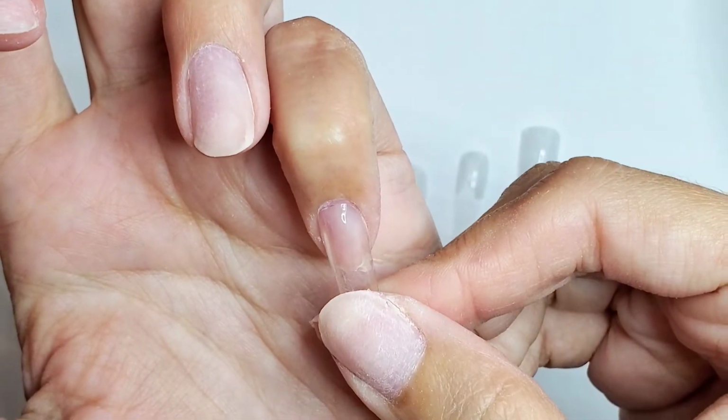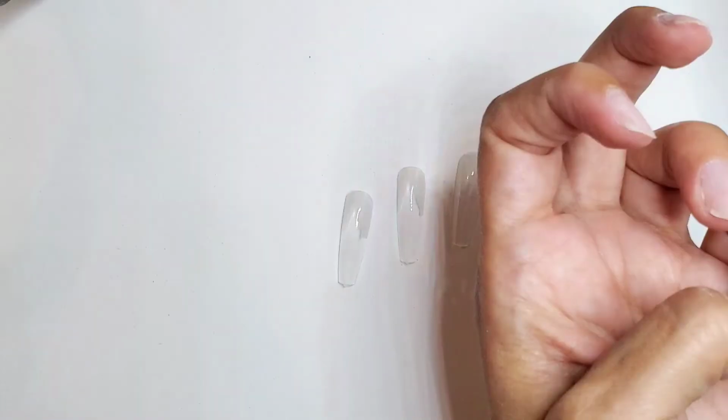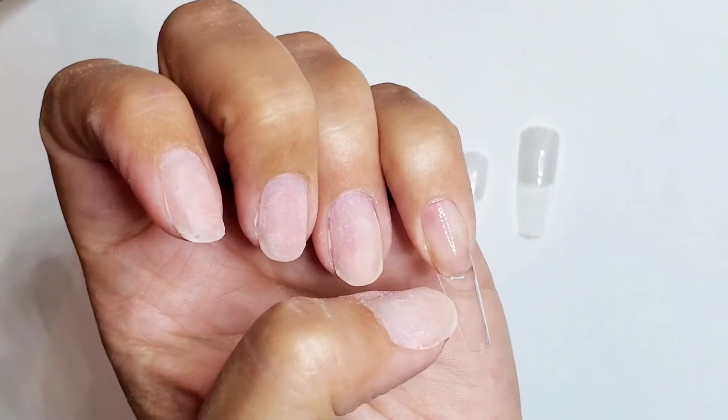Press down to eliminate the air bubbles and cure in the lamp. Perfect, no air bubbles at all.